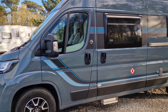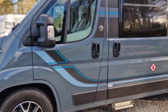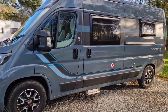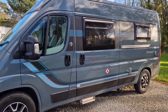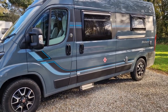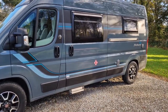On my 5th night away, I stayed at Carnan Downs Caravan and Motorhome site just outside Truro, and this is where I'd like to show you around the van. So, normal Fiat cab, which is the same as a Peugeot cab, and it's the same as a Ram in America, I believe, and it's the same as a Citroen Relay cab. And I'm pretty sure, I'm going to measure it, pretty sure it's an L3 length, and I imagine H3 height.